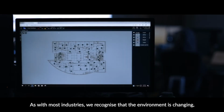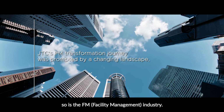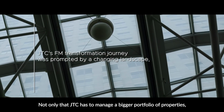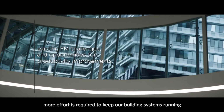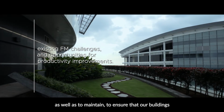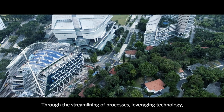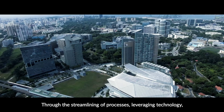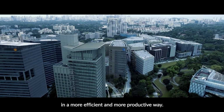As with most industries, we recognize that the environment is changing, so is the FM industry. Not only that JTC has to manage bigger portfolio of properties, more effort is required to keep our building systems running as well as to ensure that our buildings remain relevant for our industrialists. Through the streamlining of processes, leveraging of technology, we are able to manage our facilities in a more efficient and more productive way.